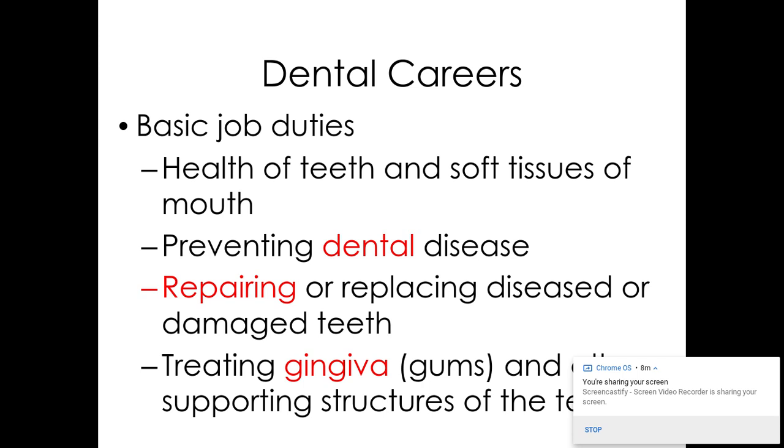All right, so the first career we will talk about are those that involve dental. So I'm sure you guys are well aware of what a dental career is. It's anything that is involving your teeth or the soft tissues of your mouth. The purpose of these dental careers is to prevent dental disease. So when you go into the dentist, you're getting your teeth cleaned. The purpose of that is not to just cause you to bleed, which I know happens a lot, but to make sure that your teeth, your gums, all of that sort of thing are healthy.